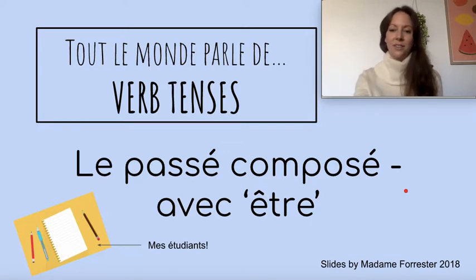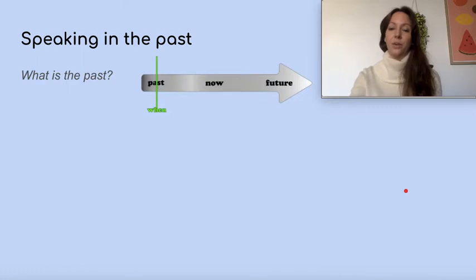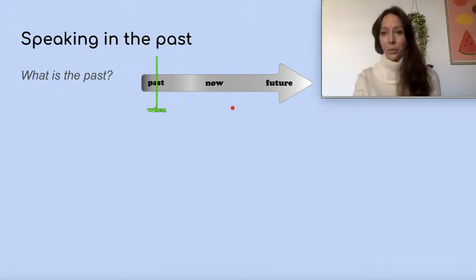Alors, ça commence. So just to quickly recap on the idea of speaking in the past. Up until now, we've focused on speaking about things that are occurring in the moment, whether we do our work or we are doing our work. That's the present tense in French, and we've learned how to speak about actions that are occurring at the present time. Now, of course, what we're focusing on is things that happened in the past.